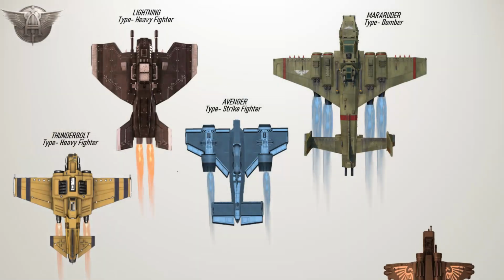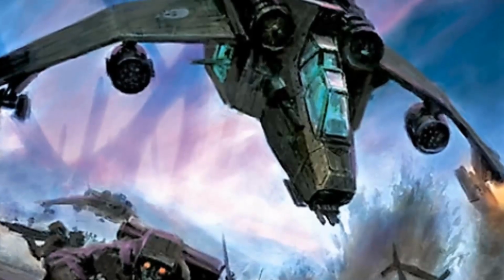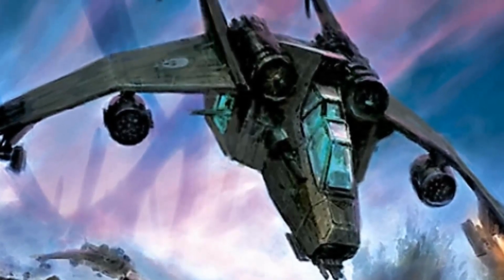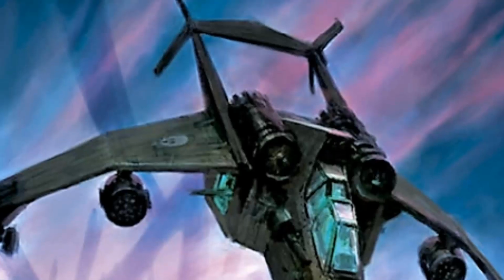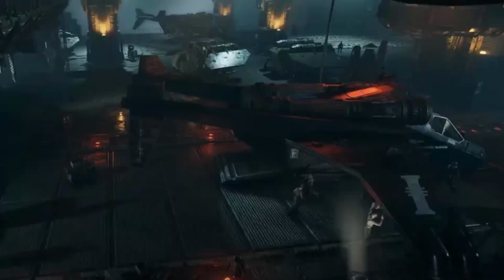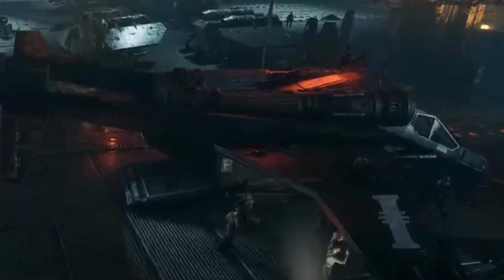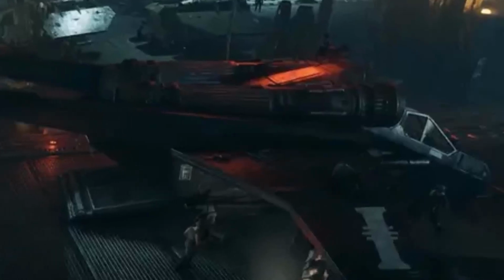Now let's take a look at gunships. The Valkyrie is a versatile vertical takeoff and landing airborne assault carrier utilized by the Astra Militarum of the Imperium. It serves both as a ground support gunship and a transport for specialized airborne units including the Elysian drop troops. This maneuverable, well-armed twin-engine aircraft is known for its durability and adaptability across various battlefield roles.